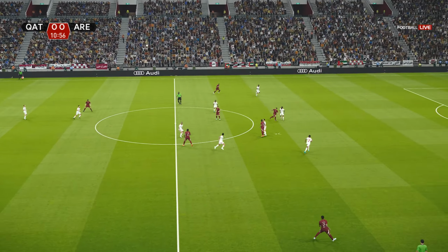Oh, terrible pass. It's been a pretty frantic start. A lot of front foot pressing. And that has been cleared. There will be a throw-in. Cleared without complication. And that is out and behind. It's a good block.